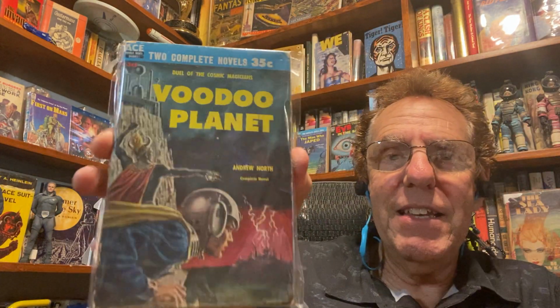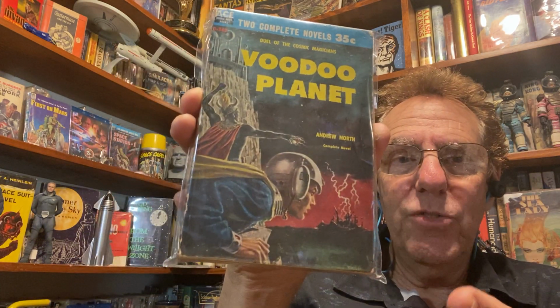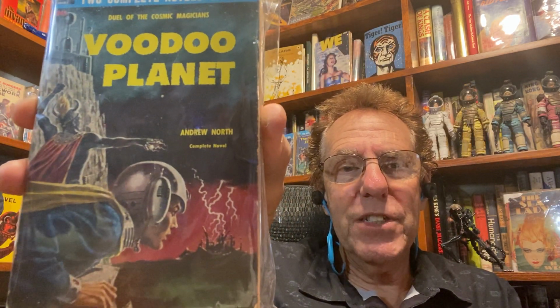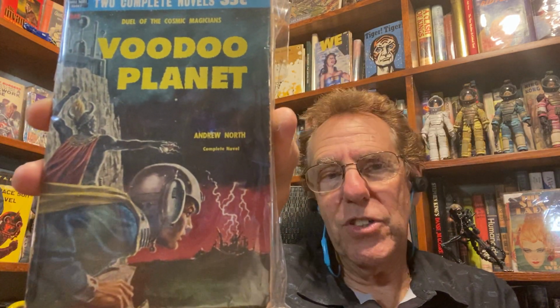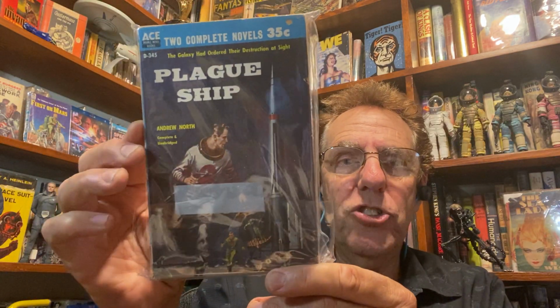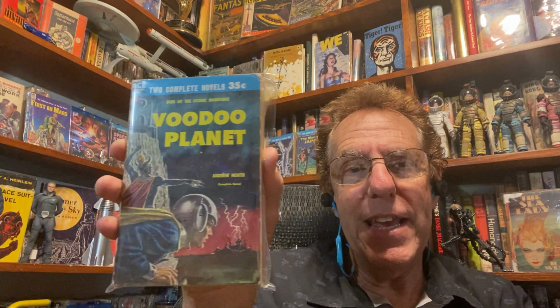Now we get to Ed Emshwiller, who many of you know is one of my favorites. He did the great Heinlein juvenile cover there of Have Spacesuit Will Travel. And this is an Ace Double, and I think for a time he was doing all the Ace science fiction covers. So this is Voodoo Planet, and on the other side is Plague Ship. Now, the author is listed as Andrew North, but that's actually Andre Norton. So this is an earlier, a different permutation of that name.